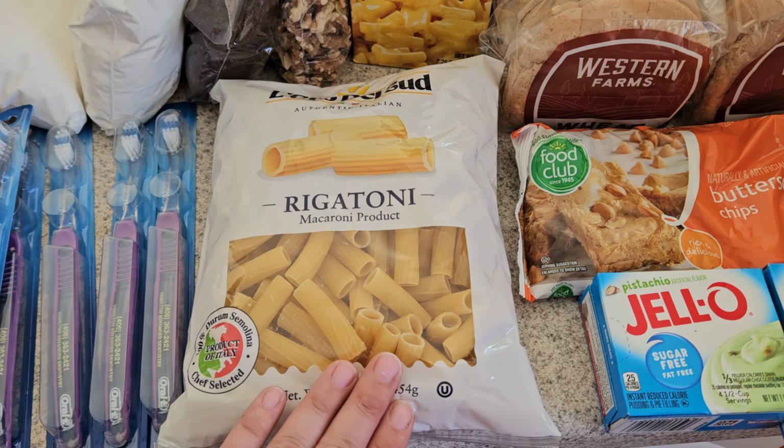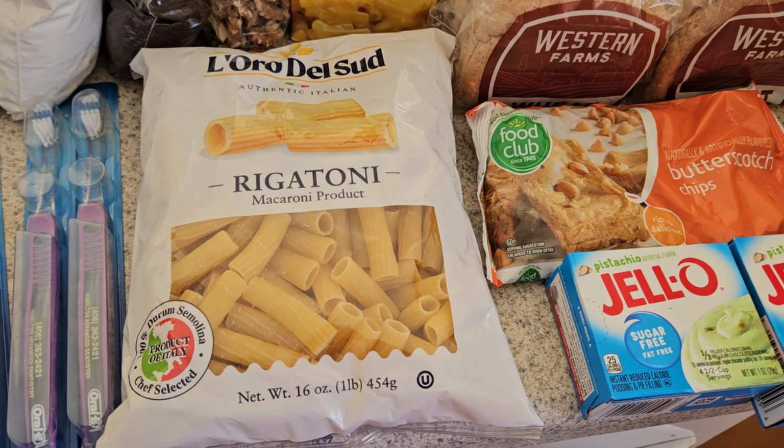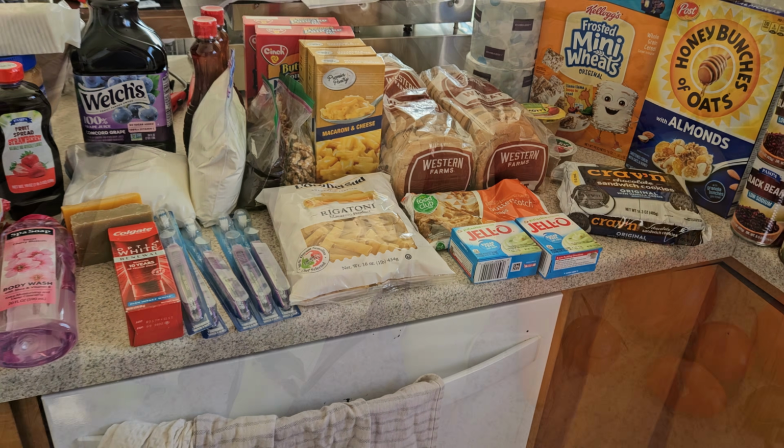And then I got a bag of pasta. You could pick pasta or rice. And I have a lot of rice, so I chose pasta and said I wasn't picky, so they threw in this rigatoni. All right, so let me get this swapped out and I'll show you what else I got.